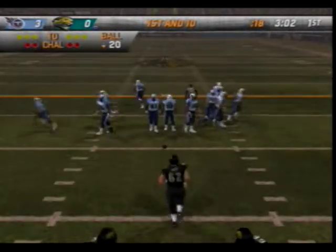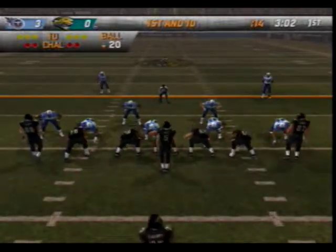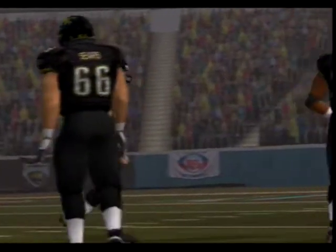First and 10. Ball on the 20-yard line. Flag going! The Titans with a four-man front. Throws it. This one falls incomplete. Page was the intended receiver on that play.